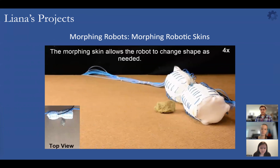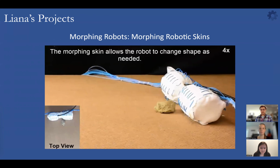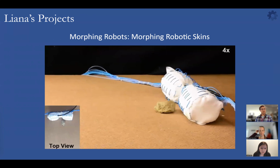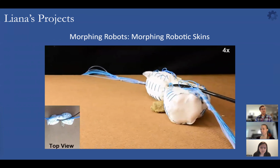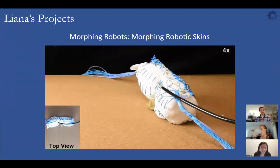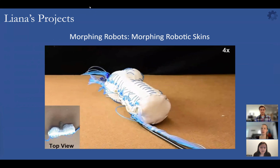And then the second robotic skin that you can see is this white fabric that's spandex, and it has hand-sewn cables in it. What we see here is that if we pull certain cables, we're able to achieve shape change of this entire robot via the sculpting of the clay underneath.